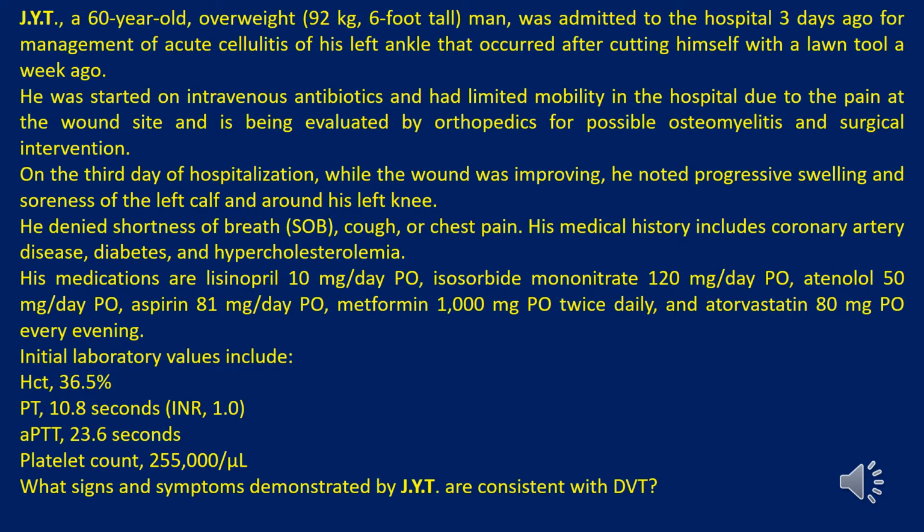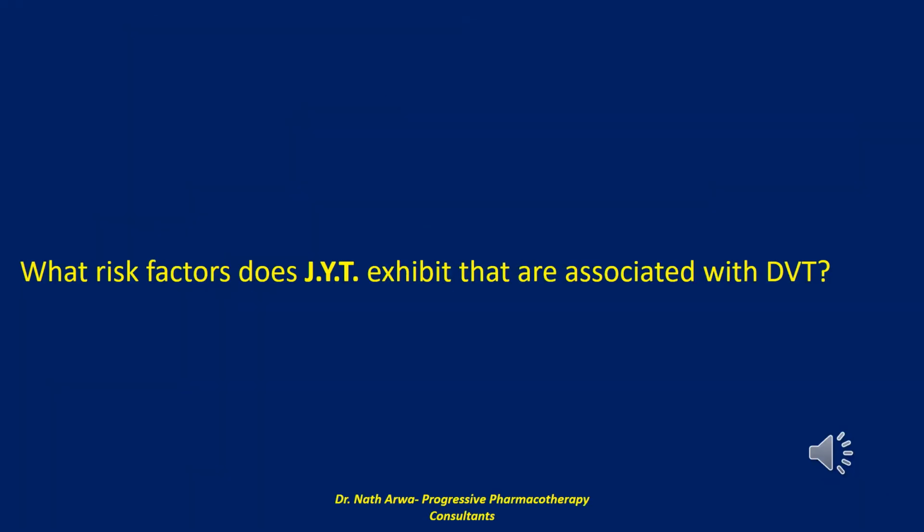Many patients, that is more than 50%, can present with asymptomatic disease, but even asymptomatic patients can have long-term complications such as recurrent deep vein thrombosis or post-thrombotic syndrome. Because symptoms of deep vein thrombosis are nonspecific, the diagnosis must be confirmed by objective testing. The next question reads, what risk factors does JYT exhibit that are associated with deep vein thrombosis?